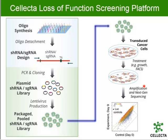So if you allow the cells to grow and identify the effectors, the sgRNA or shRNA that are underrepresented in the population after a period of time, these are the ones that are inhibiting or killing the cells in the screen. And so these are the ones then that presumably are doing that by interfering with the genes that are essential for the growth conditions of these cells. But there are other types of screens also.